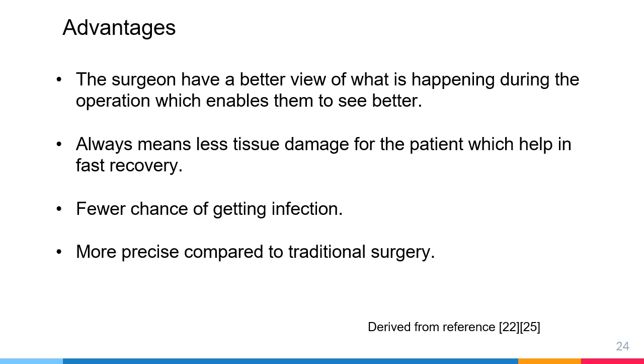And move on to the advantages. The surgeon has a better view of what is happening during the operation, which enables them to see better. It also means less tissue damage for the patient, which helps in fast recovery. Fewer chances of getting infection, more precise compared to traditional surgery, and greater precision. The robotic arm's movements are more exact than a human hand, and their range of motion is greater. The arms rotate instruments in tight spaces in ways that aren't otherwise possible. And better visualization.